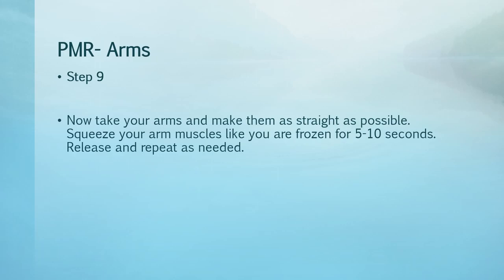Step 9, the arms. Now take your arms and make them as straight as possible. Squeeze your arm muscles like you are frozen for 5 to 10 seconds. Release and repeat as needed.